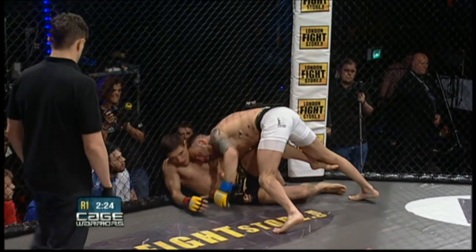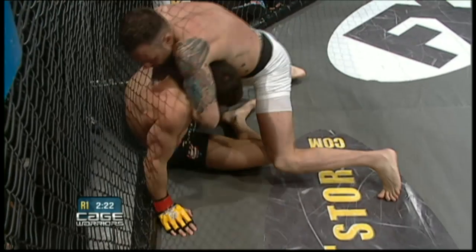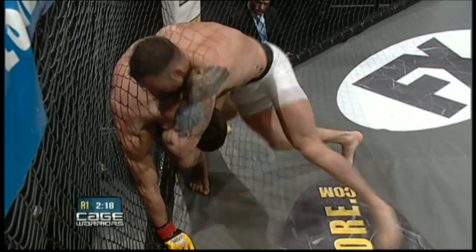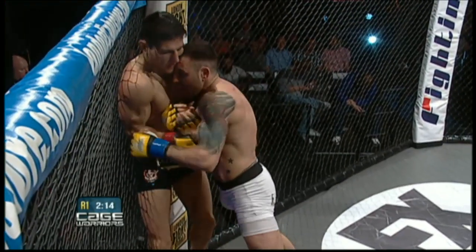Let's see what Diesel can do here. Trying to go to work, get a hold of that neck. As soon as that hand comes up, you're going to see the knee. Didn't land flush though.